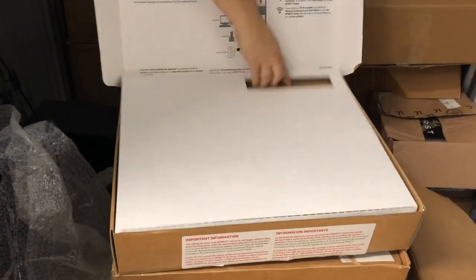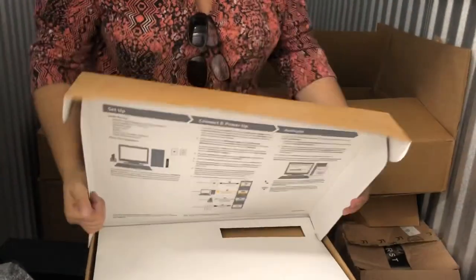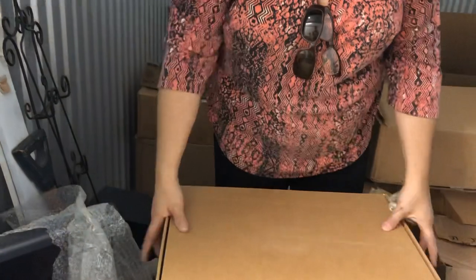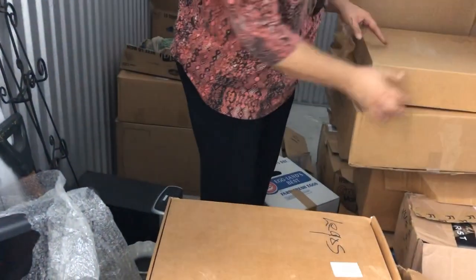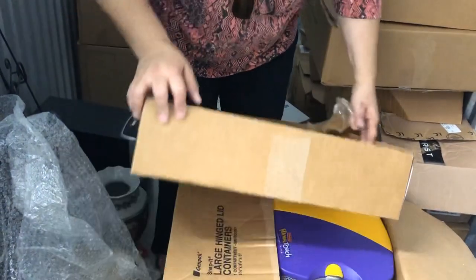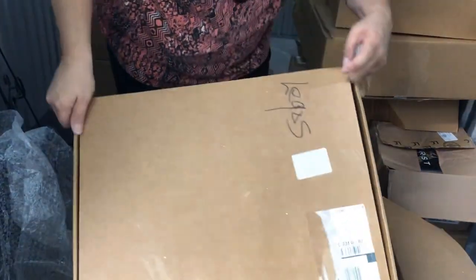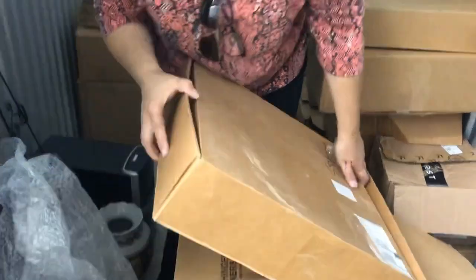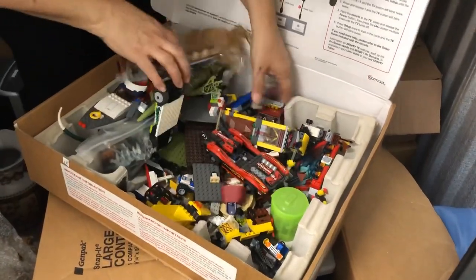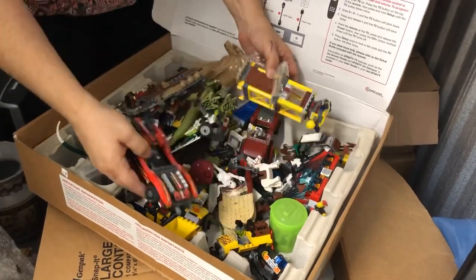Cables. Xfinity box. Is it for this thing here? It's for an Xfinity box. Didn't it say Xfinity? Yeah, Xfinity. See? It's the cables for an Xfinity box. But this is a good shipping box, actually. It's nice and heavy. And this one is marked Legos. Legos again. How do you open this box? Over here. Pull that here. More Legos. All kinds of Legos.